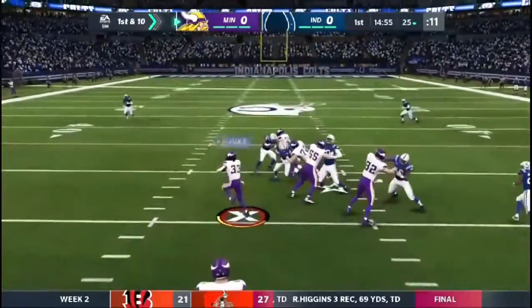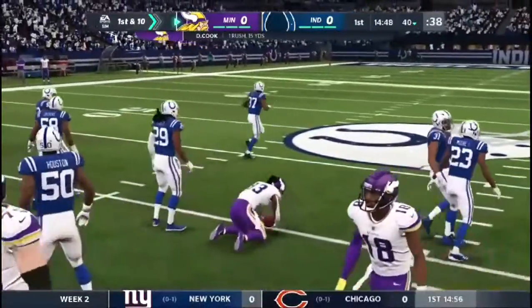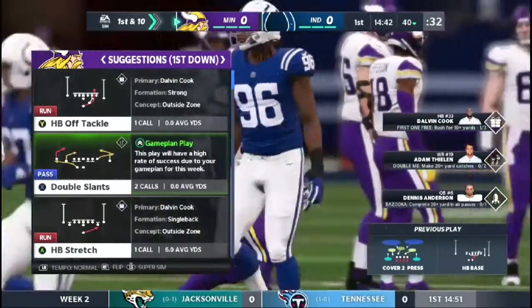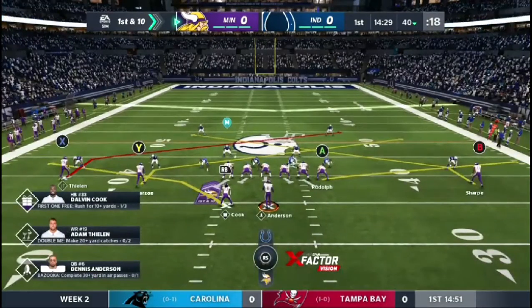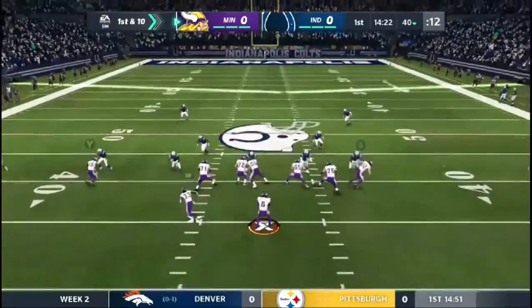The first carry now for Dalvin Cook. And he takes us up to the 40-yard line before being corralled. 15 yards is the pickup there, and the drive starting very nicely. First down. And it's pretty evident when you watch how Minnesota plays, just how important Dalvin Cook is to their offense. A 1,000-yard rusher a year before, the first one the Vikings had since Adrian Peterson was dominating their carries.